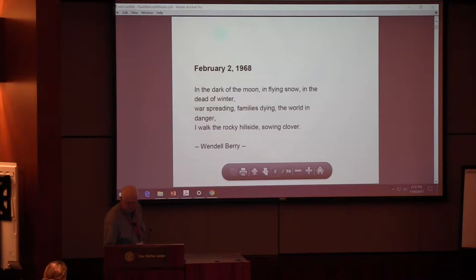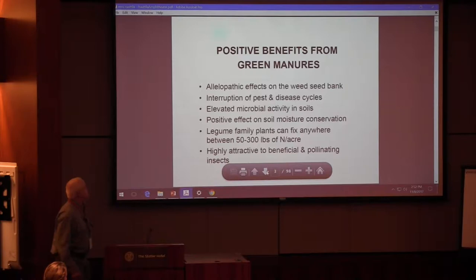Everybody today has been talking about all the beneficial effects of cover crops and green manures, so just to reiterate some of them: the allelopathic effects on the weed seed bank, interruption of pest and disease cycles, elevated microbial activity in soils, positive effect on soil moisture conservation, legumes fixing anywhere from 50 to 300 pounds of nitrogen per acre, the attractiveness of cover crops to beneficial and pollinating insects, and of course, the addition of organic matter to your soils to promote soil health.